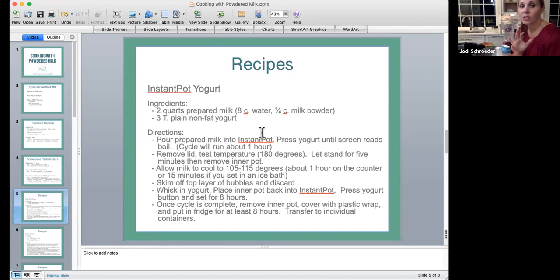So then you have to whisk in yogurt. It has to be plain. It can't be flavored. Like plain non-fat yogurt. I just use Great Value brand non-fat yogurt and use 3 tablespoons and whisk it all in. Or you can use your yogurt cultures. If you buy a yogurt culture, you'd have to use their instructions to see how much for like 2 quarts of milk. Whisk it in and then put it back in the Instapot.